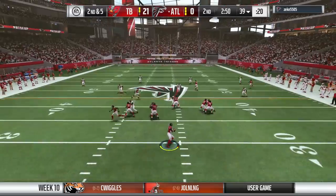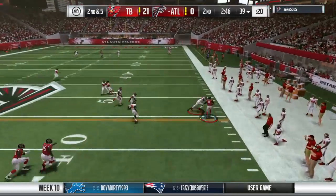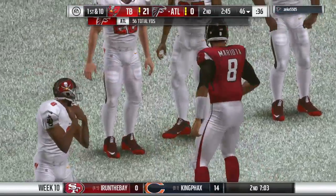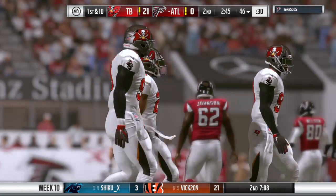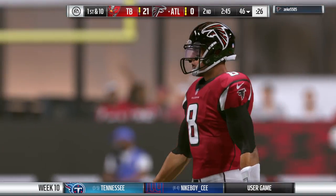On play action, Mariota eluding the pressure right. Room here to run. 7 yards there, good enough to move the sticks. That was an excellent job of recognizing the situation. His first read wasn't there. Heck, his second read wasn't there. But he bought himself a little extra time scrambling out of the pocket, got to the sticks, and picked up the first down.